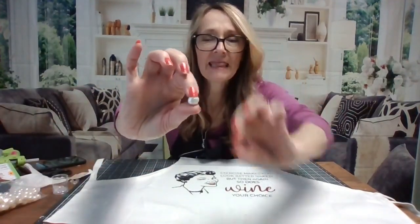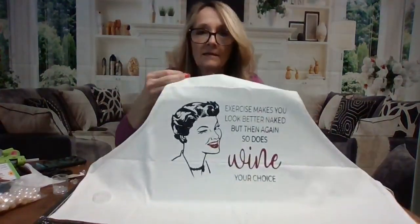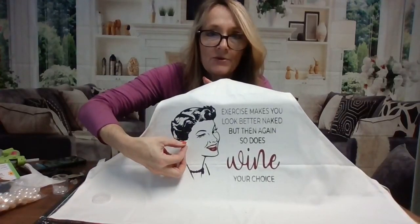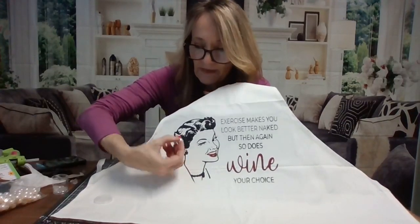Okay, here we go. Okay, so I think I want to go for this one. Let's see what it would look like. So it would go right here for her earring. Do you guys think that's too big, or is that going to work? I'm kind of liking it.